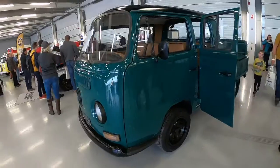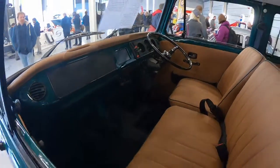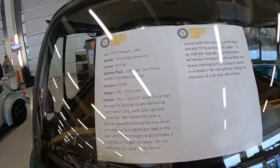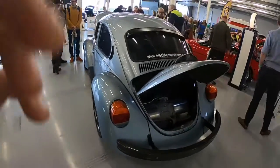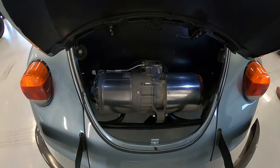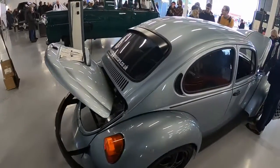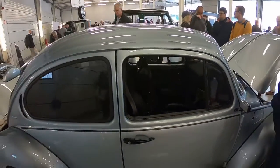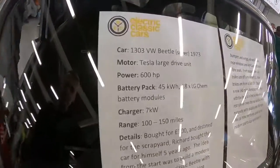So this is apparently their work truck, but it's been built around a Tesla large drive unit. So it puts out a little bit more power than the standard Volkswagen crew cab. In fact, a lot more power. They went even crazier with this 1303. Again, Tesla large drive unit in the back, which even without any high level of tuning would be a phenomenal power increase for this type of car. But they've gone and taken it up to 600 horsepower.